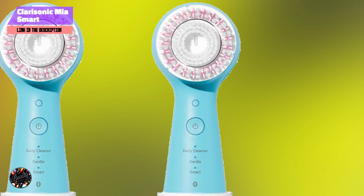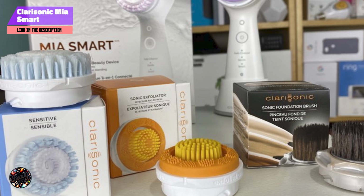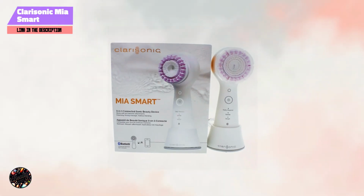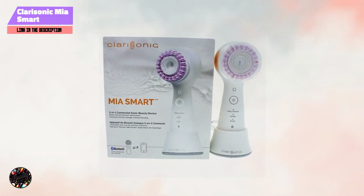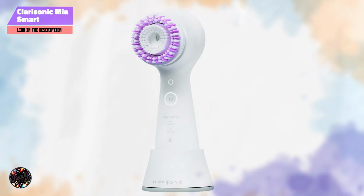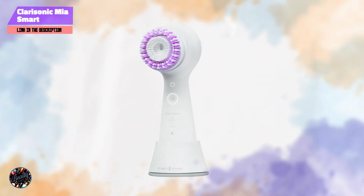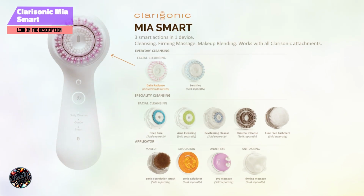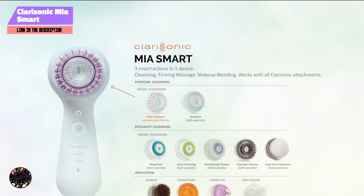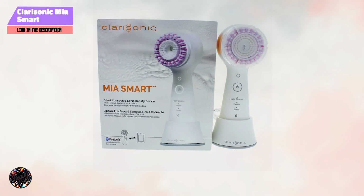Benefits and usage: the Clarisonic Mia Smart's primary benefit is its ability to deeply cleanse your skin, removing dirt, makeup, and impurities in a gentle manner. The device also provides a mini facial massage that promotes better absorption of skincare products like serums and moisturizers. For usage, simply apply your favorite cleanser to the brush head, select your preferred mode, and gently move the brush in circular motions across your face for a thorough cleanse. For best results, use it twice daily, morning and evening.